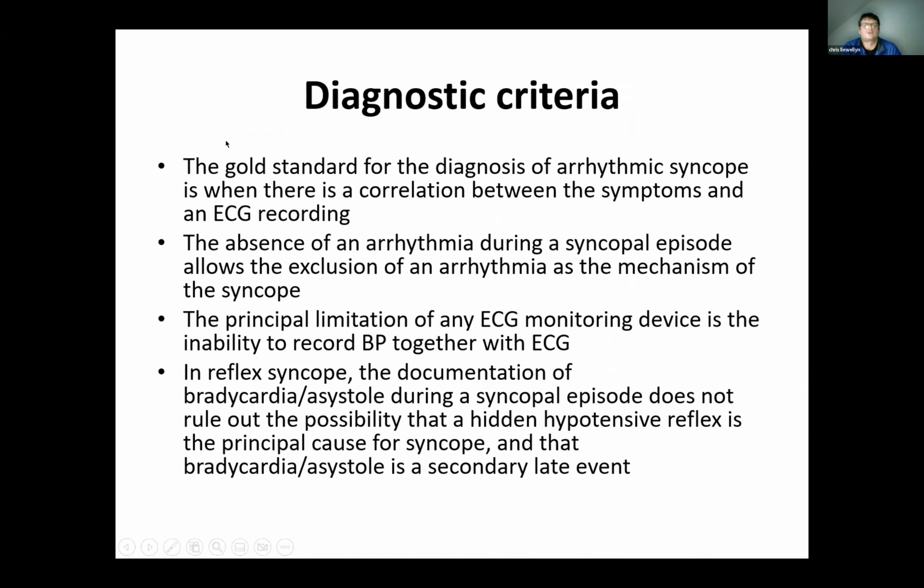So, diagnostic criteria. The gold standard for arrhythmic syncope is a correlation between symptoms and an ECG recording, and that's often very difficult to do. The absence of arrhythmia during syncopal episodes allows the exclusion of arrhythmia as a mechanism of syncope. The permissible limitation of any ECG monitoring device is the ability to record BP along with the ECG, which would be quite useful.